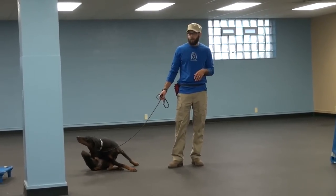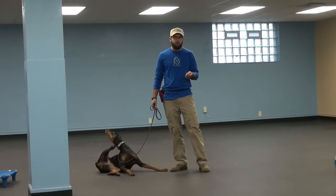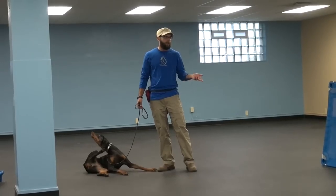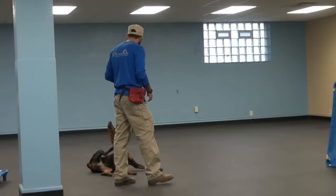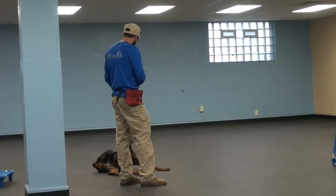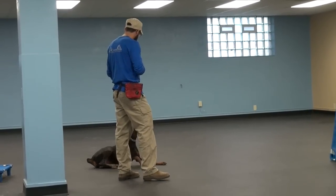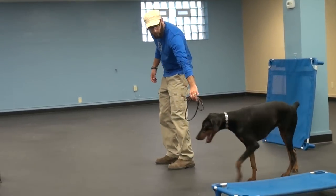So I'm really not that concerned about it, and I'm addressing it a little bit just with the food. She gets excited when she sees the food. Just show her that what's going to work out better for her is her feet on the ground. That's when she'll get treats. Come on. Good girl.